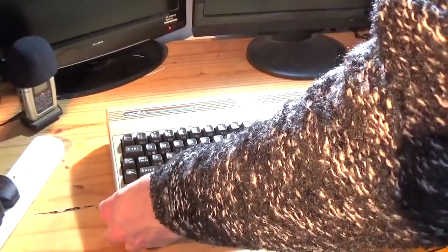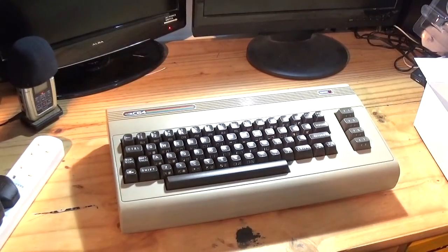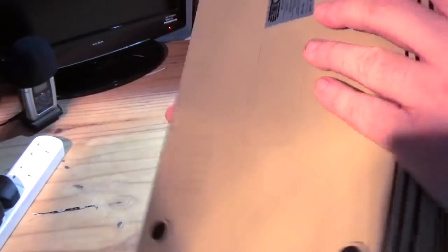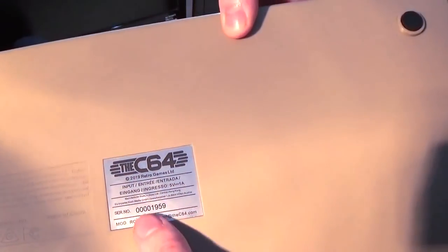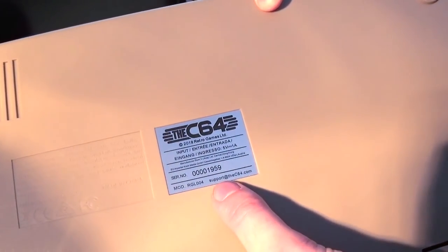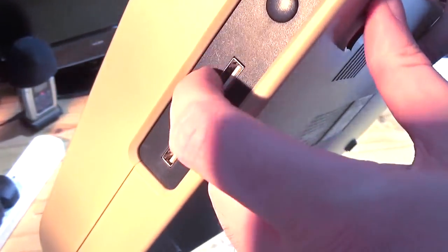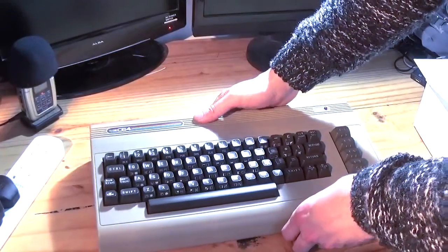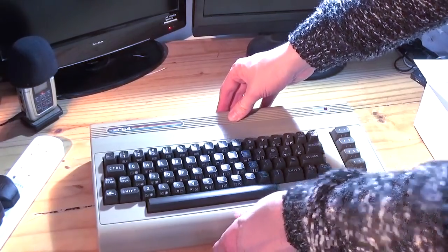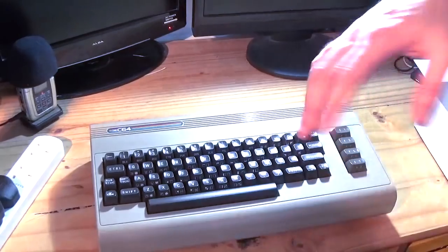Okay. Mine has a slight... That's a bit strange. And we have the silver badge, batch number, serial number. So 1959. We've got the power button, expanded USB on the side. A bit of a scratch there. That is strange, and I don't think it's the desk. It almost feels like it's slightly warped.